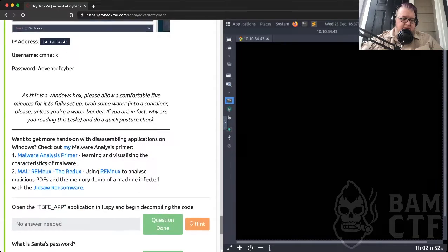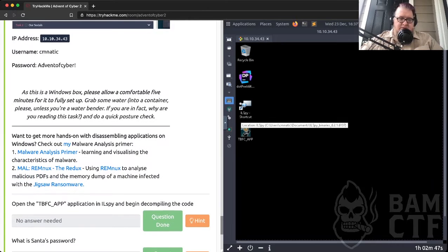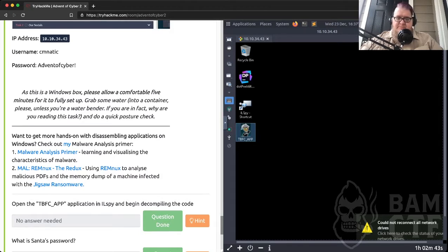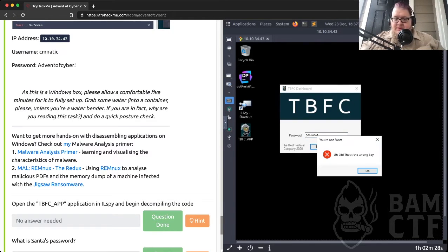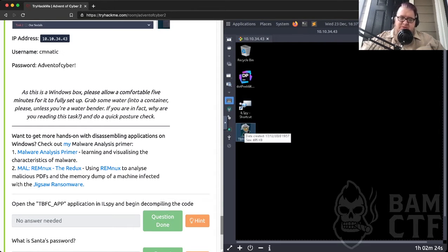So we're going to take the TBFC app and load it into ILSpy. Real quick, let's see what this app does. All right, so it asks for a password. I'm just going to type in password. Oh, that's the wrong key. Okay, so how are we going to disassemble this? Well, let's just load it in ILSpy. We can just drag this over ILSpy and it'll open for us.